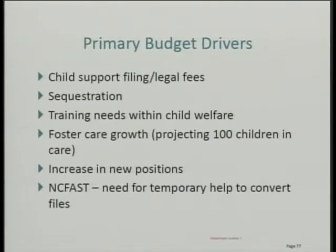Training needs within child welfare. We have undergone a lot of challenges in child welfare this year, especially in our foster care area. We have basically been rebuilding this unit from the ground up. And when you rebuild, you start over with a lot of new personnel. We basically have no staff person in that unit right now that has more than a year of service in foster care with us.